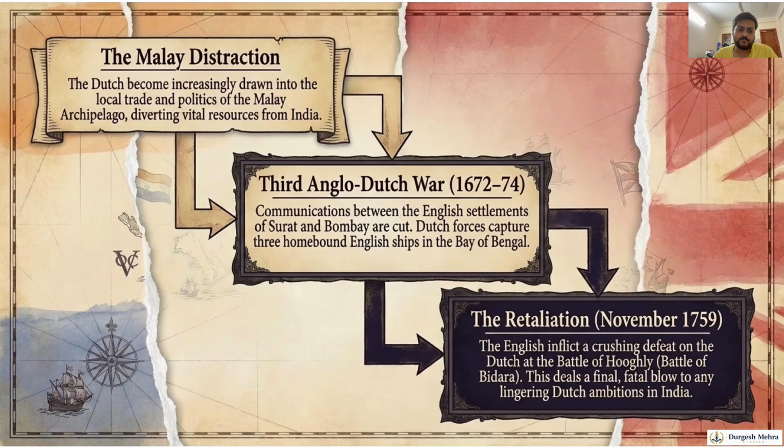Okay, so the Malaya distraction: what are the factors that led to the rivalry between the Dutch and the English, and what led the Dutch to completely go off from India. The first one is the Malaya distraction. The Dutch became increasingly drawn into the local trade and the politics of the Malaya archipelago. They were more interested in the Indonesian region, diverting the vital resources from India.